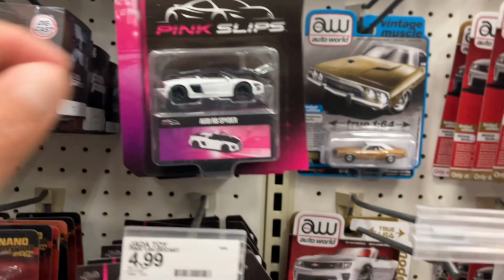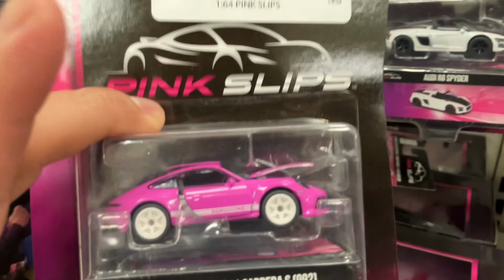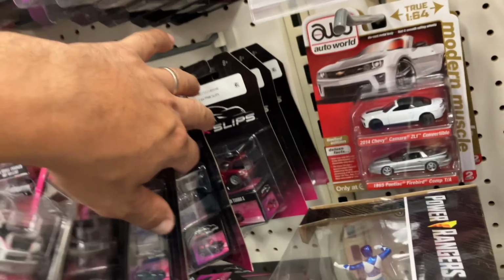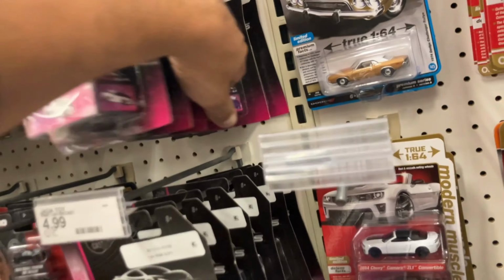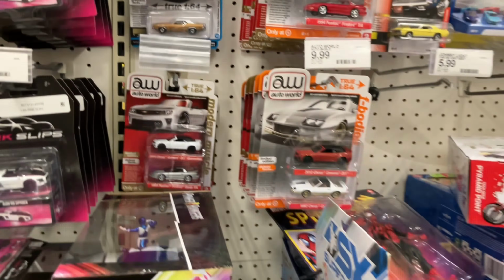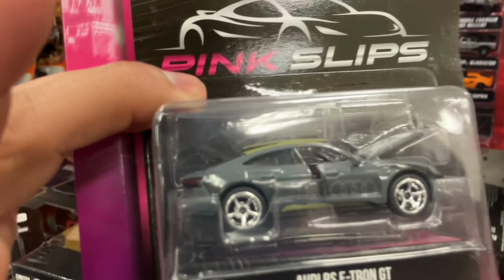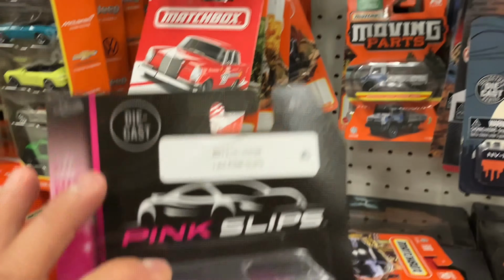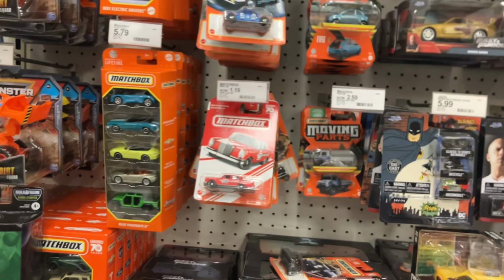All right, so the only new things is this Porsche and the Audi. Everything else looks like it's just the same old stuff. Cool castings, very cool. And what else do we have? I think that's it. I'm definitely picking this Porsche for sure. Not exactly sure about the Audi though. I'm more like an Audi person. I mean, Porsche person, right? So there's a red for the next person.